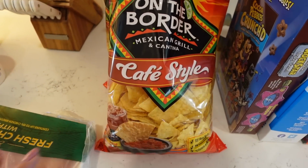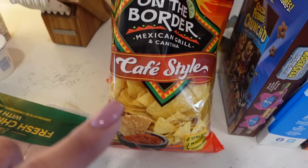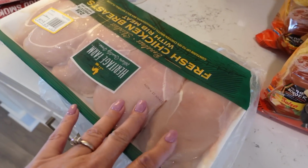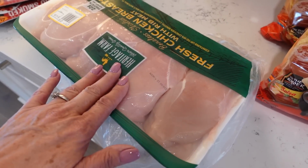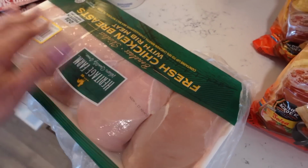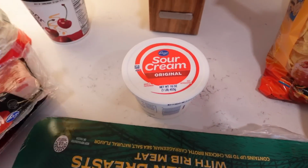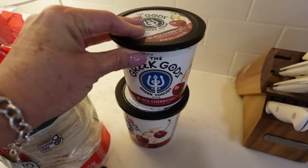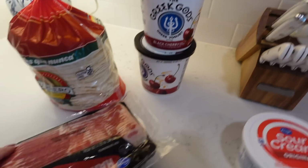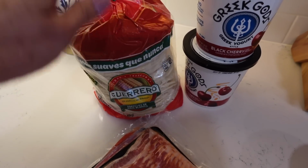2 things of tortilla chips. These are our favorite, on the border, cafe style, for dinner tonight. Here's the chicken. My recipe calls for 3 chicken breasts. There's 5 here. I'm doubling the recipe. This will be plenty. So we got to get these boiling here in a minute. Sour cream for enchiladas. This is our favorite yogurt, the black cherry. It's so good. And 2 things of bacon and some corn tortillas.